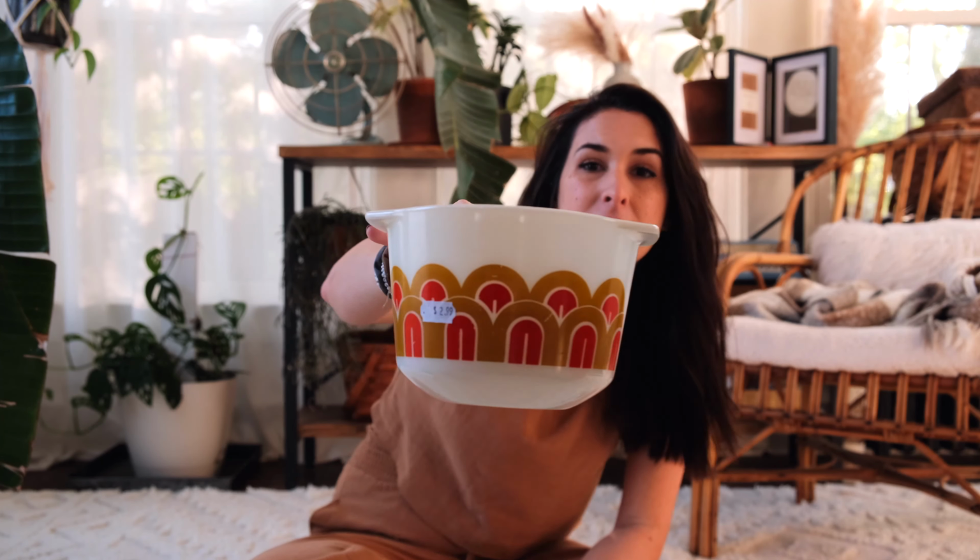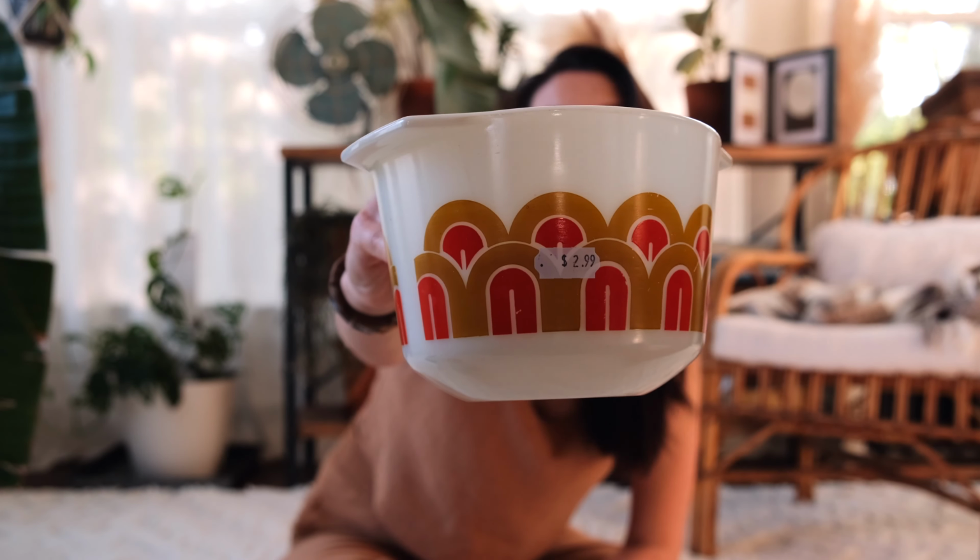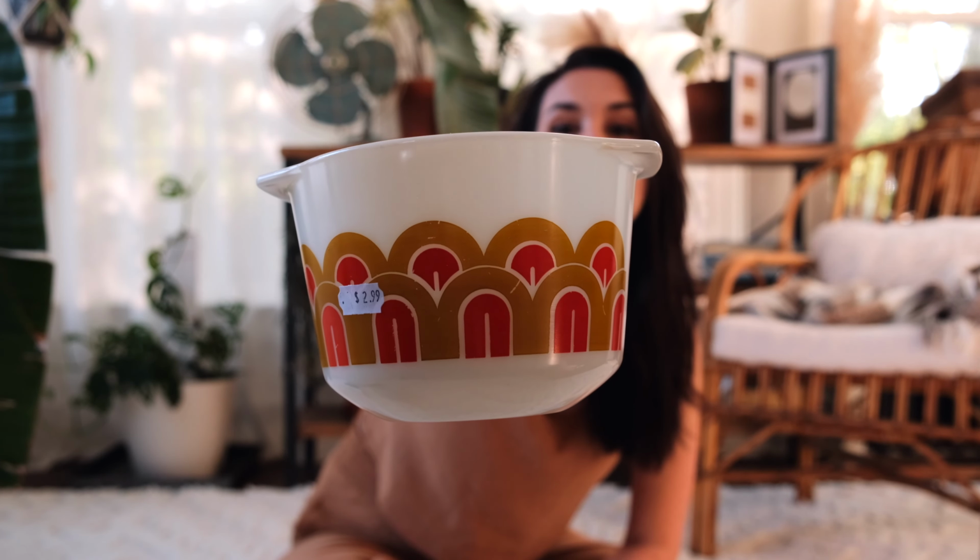Bing. I believe this is the 1971 Arches pattern. So, as you can see, it's still got the price tag from the thrift store on it. $3. Such a good deal, and it's so cute, in pretty darn good condition. So like I said, I couldn't leave it. It's way too cute. I love the funky vintage vibes. So I think it'll be a nice little decoration piece in the dining room.